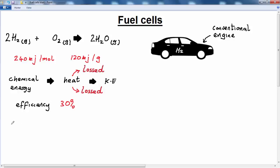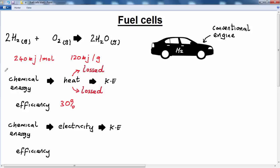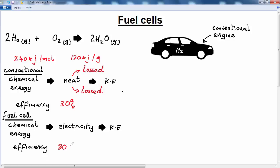In a fuel cell the chemical energy is converted directly into electricity, which is then converted into kinetic energy. So we've got a conventional engine and a fuel cell, and that can result in efficiency of up to 80%, so much better efficiency with a fuel cell than a conventional engine. And so there's been a lot of money invested in the development of these fuel cells in recent years. Let's have a look at a basic fuel cell and see how it works.